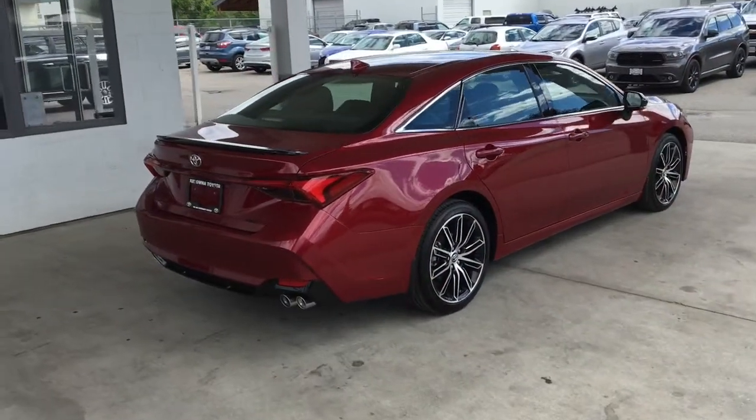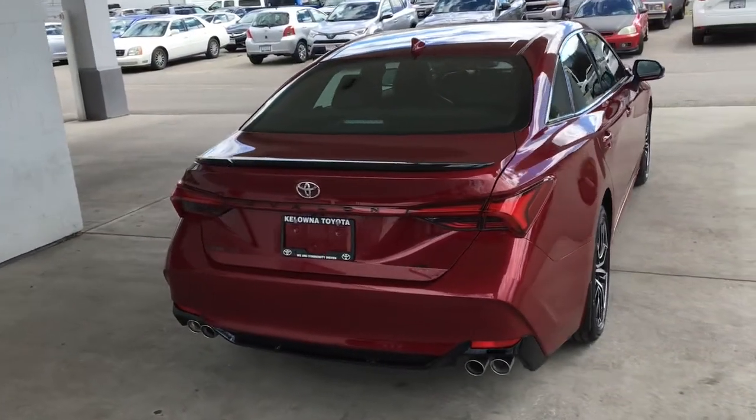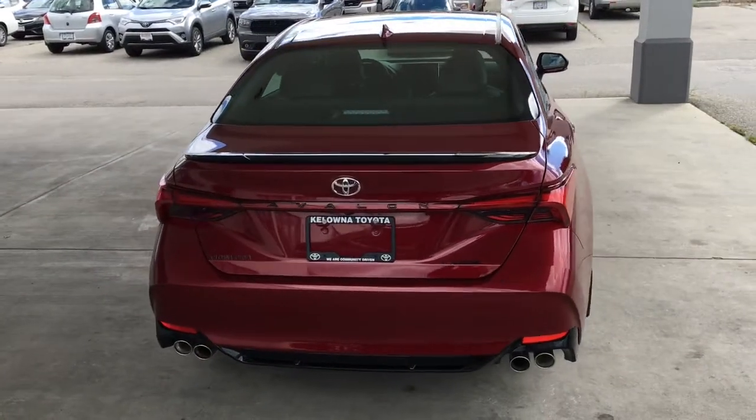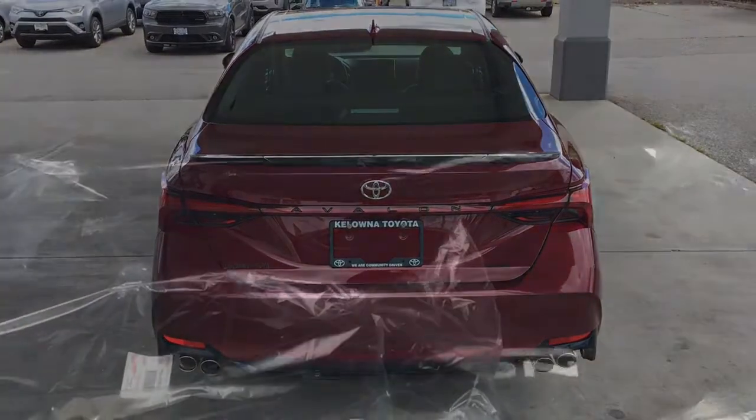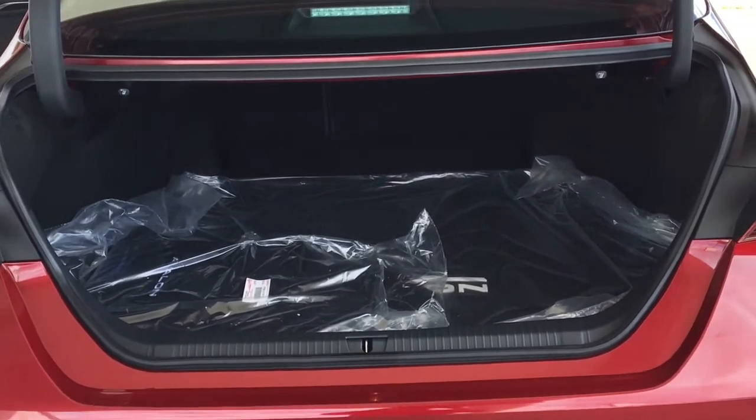From the back, the 2019 Avalon looks impressive, riding on 19-inch black alloy wheels with a rear deck spoiler, shark fin antenna, and dual chrome exhaust tips. For extended tours, there's plenty of luggage capacity in the full-size trunk.